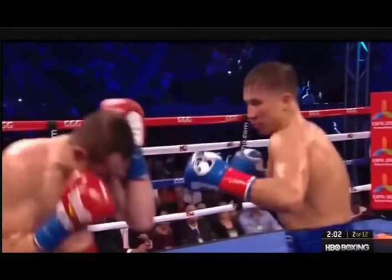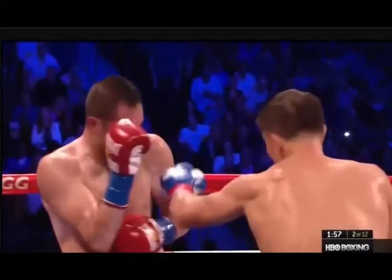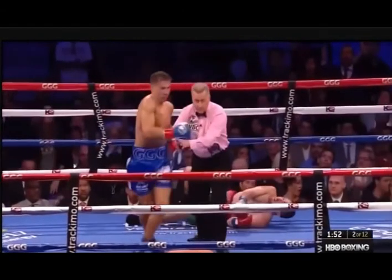Oh, hard uppercut by Golovkin. Momentarily wobbled Rubio. Now he's got him pinned against the ropes. Let's see how he varies here. Predator at work. Down goes Rubio.